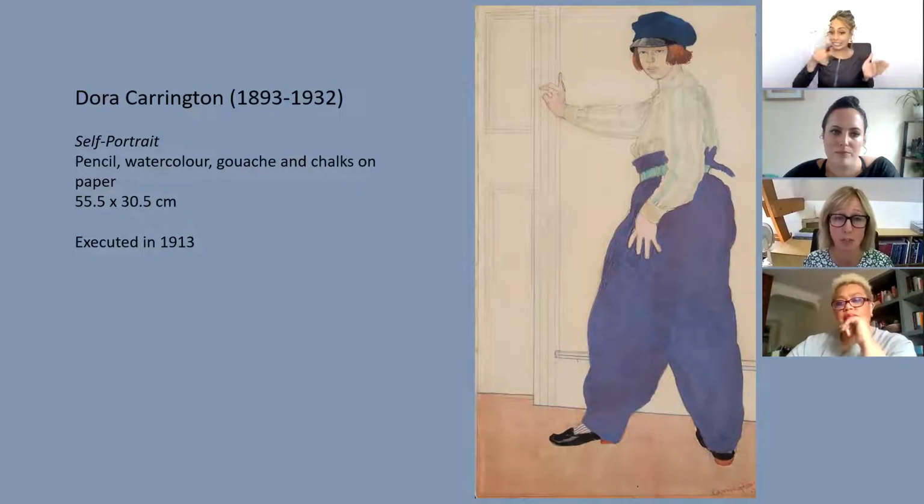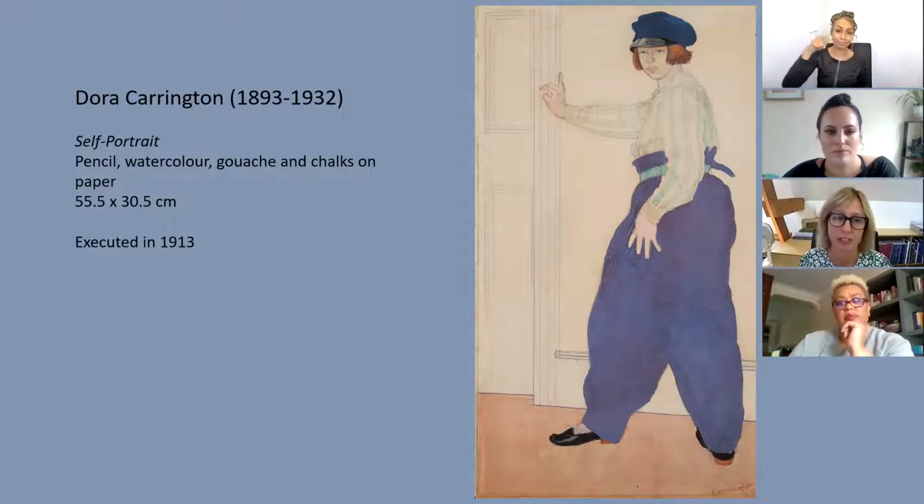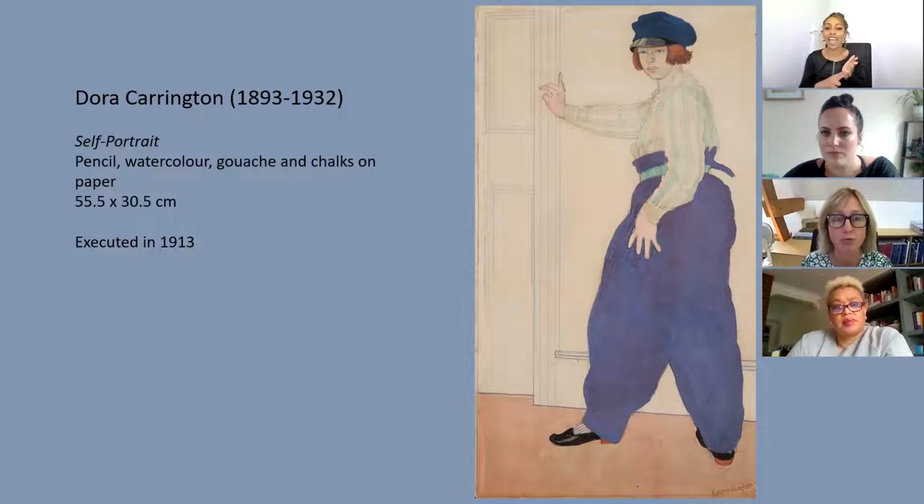The first one I want to talk about is this incredibly rare self-portrait by Dora Carrington, which you can see was created in 1913. Carrington, as she preferred to be known, was one of an incredibly talented generation of artists that studied at the Slade School in the early 20th century. That generation included artists such as William Roberts and Stanley Spencer, David Bomberg, Mark Gertler, and Paul Nash, amongst others. And this portrait was painted by Carrington just at the end of her time at the Slade.